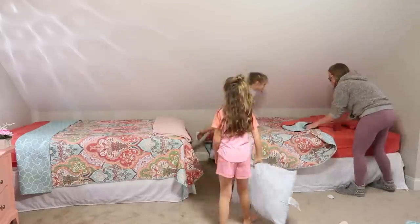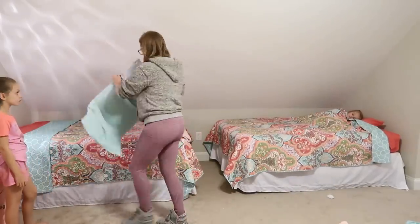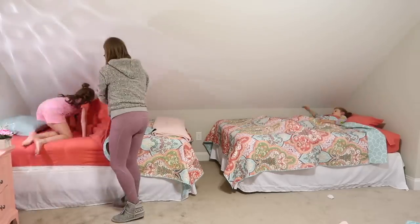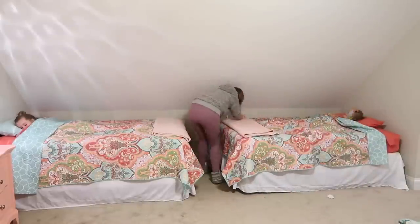My girls were such troopers through getting their room all cleaned up. It took a while, actually hours, because there were interruptions and, you know, we have to eat and things happen. But by the time we were finishing up, they were begging to get in the bed. And so I just went ahead and tucked them in and then got their vacuuming done.